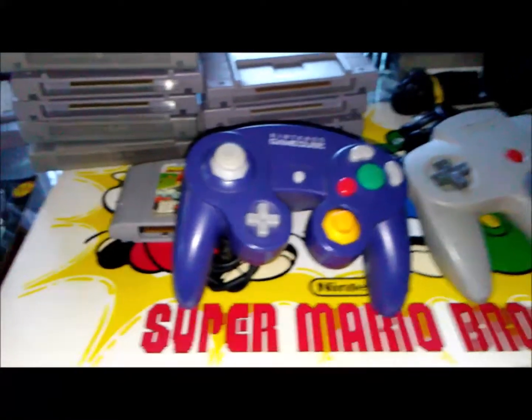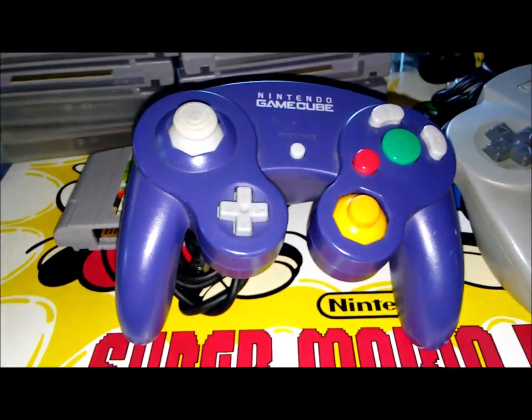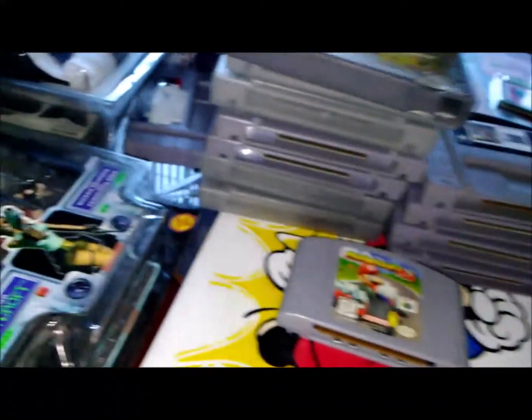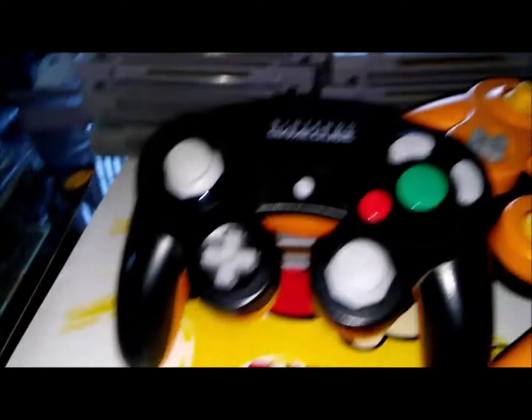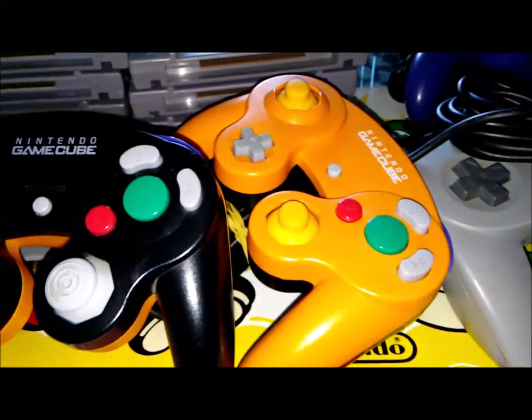Also got an Indigo original GameCube controller, Indigo. Also got this as well in there. Both OEM as well, original, a black one and an orange spice one.